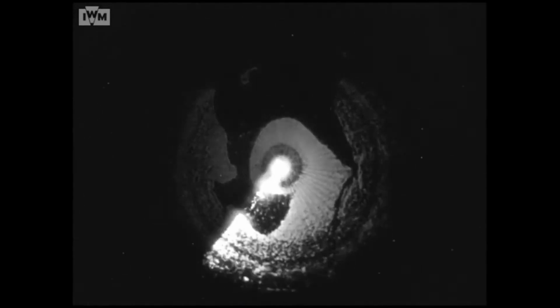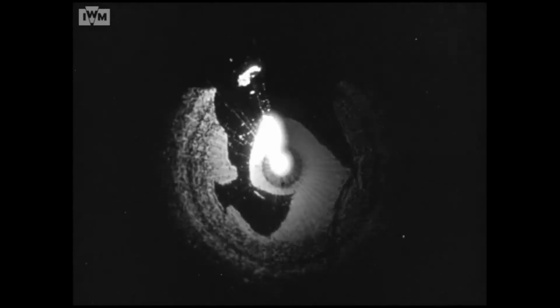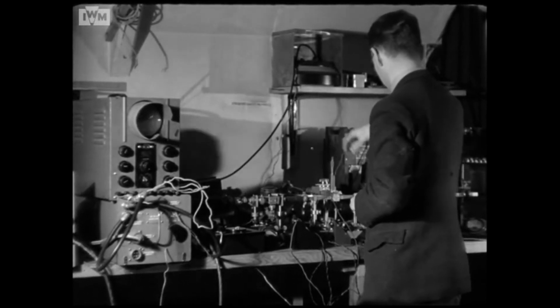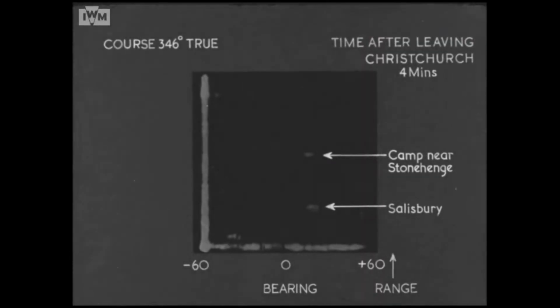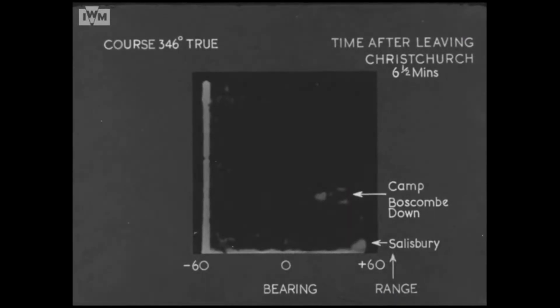The operational value of a self-contained equipment, independent of ground stations and dependent only on the radar recognition of local topography, had been long foreseen by radar scientists. Serious work on this problem had been shelved until the rapid development of centimeter technique in 1941. Tests were now carried out using the helical AI scan in a Blenheim with a beam tilted downwards, and responses of isolated targets were discernible on the range azimuth display.